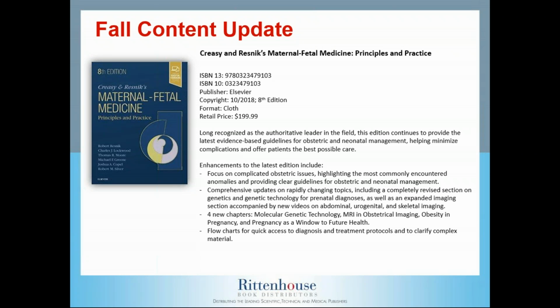Enhancements to this edition include a focus on complicated obstetric issues, comprehensive updates on rapidly changing topics, 4 new chapters, and flow charts for quick access to diagnosis and treatment protocols, and to clarify complex material.